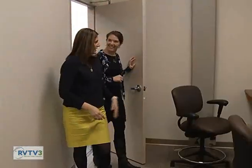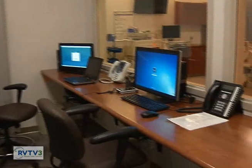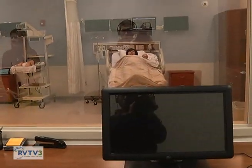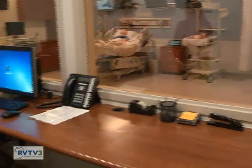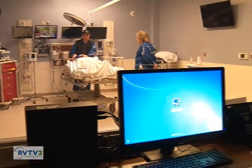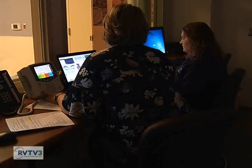Okay, now Sarah, this is the patient control room? That's right. What happens here? So this is where we actually can control the mannequins, where we can change their physiology, and this is typically where your facilitator would be sitting. So this is where the person who's teaching or facilitating the course that's happening in the room, or the teams monitoring the teams.